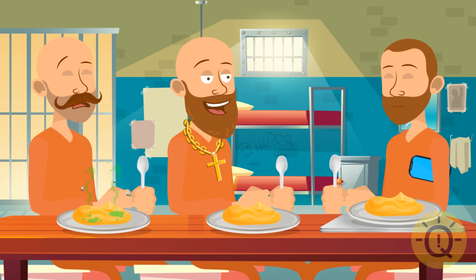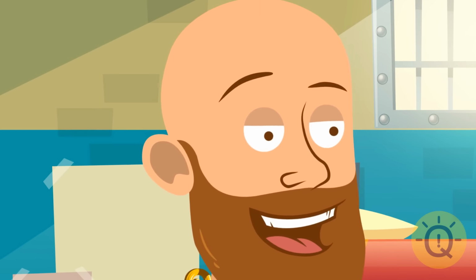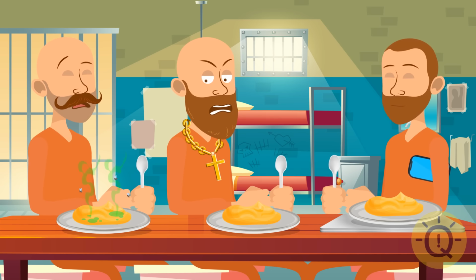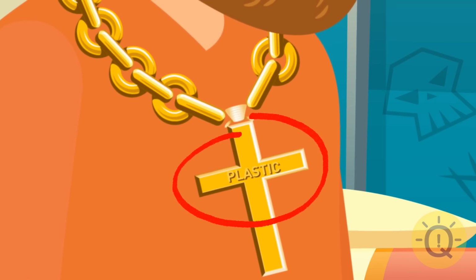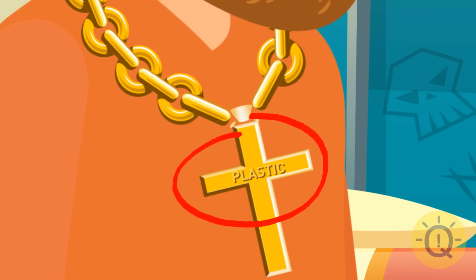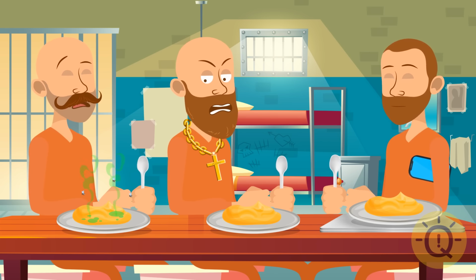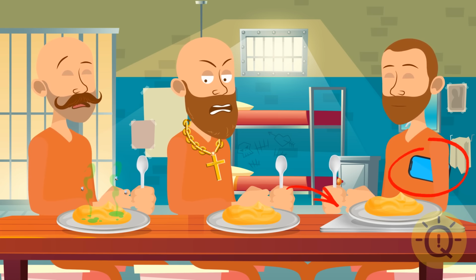Let's see. It can't be the first guy since his food is partially rotten. It looks like the other inmates don't really like him, and he doesn't have a lot of power inside the prison. The second guy, while he looks super wealthy, his jewelry is actually fake. This leaves us with the last guy, and bingo! It's him! Look, he's got a laptop under his plate and a phone under his arm. He's the richest for sure.